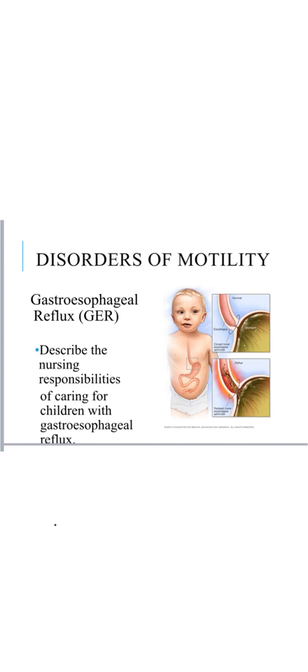GERD is the tissue damage that can occur in adults due to the reflux. Okay. GER is just the reflux, and in kids typically does not develop into GERD. All right, so how do we manage GER?